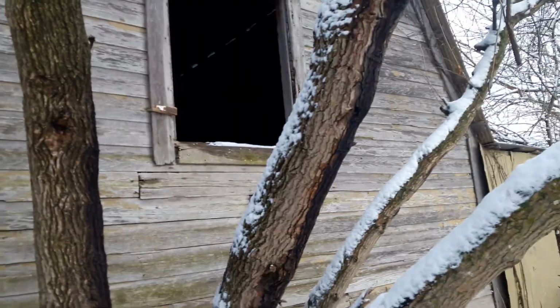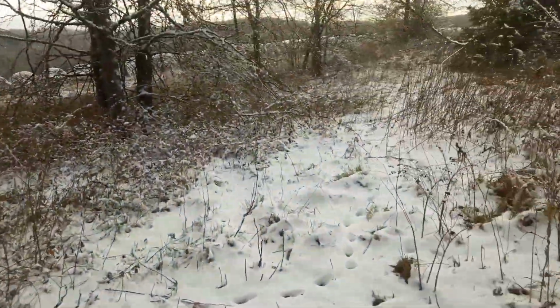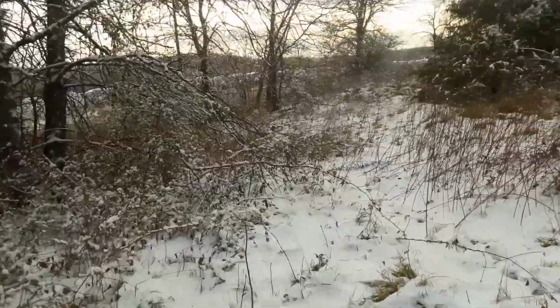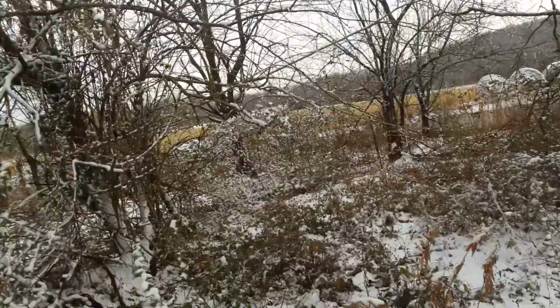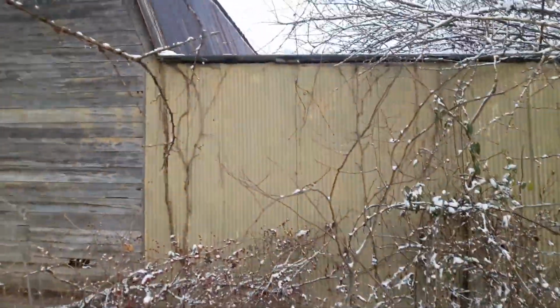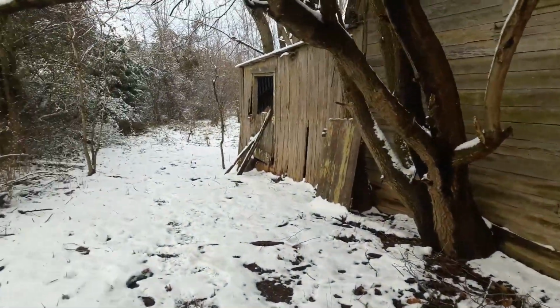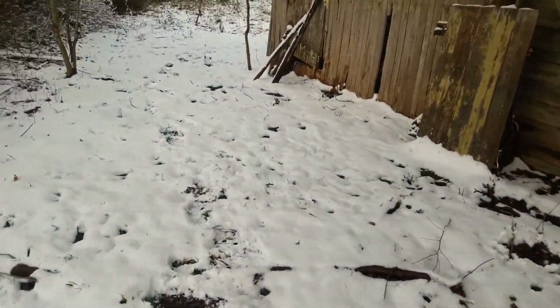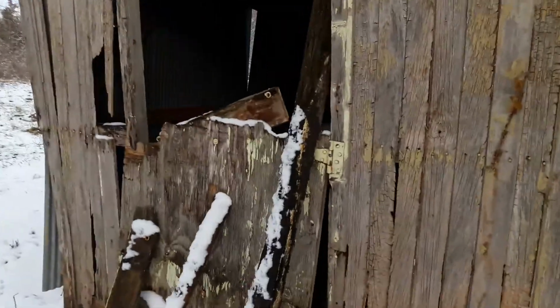Still got to put the door back on that fell off the barn. And I need to do a little more clearing back here yet, so I can walk along this side of the fence out to the road. But anyway, it's a start. Need a little repair.